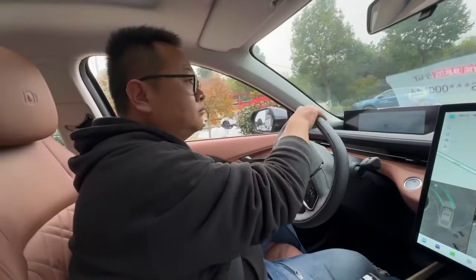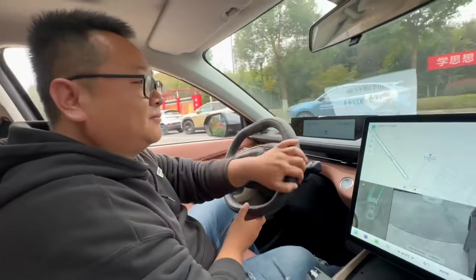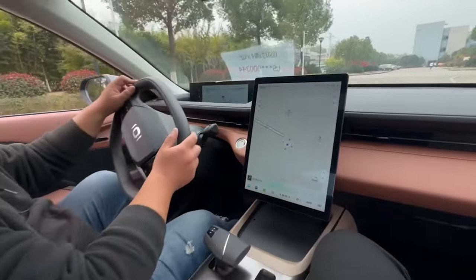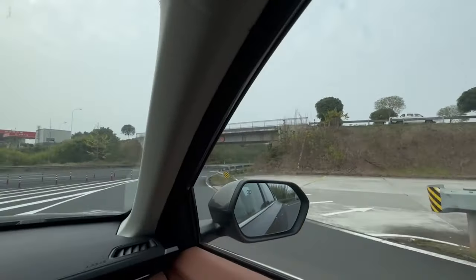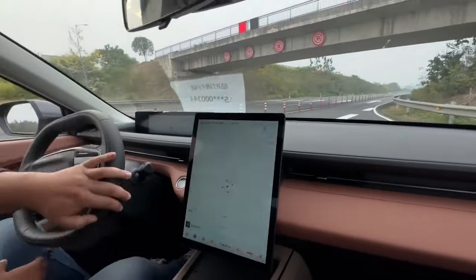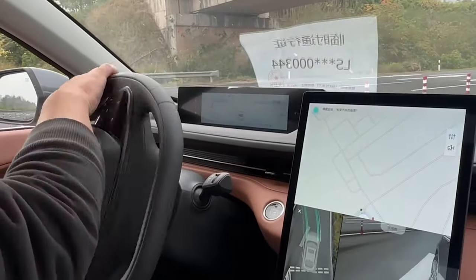What's your name? Song. So hi Song, thank you for driving. So we'll be trying this car out inside the testing center. So yan, galing tayo dun sa taas. Baba tayo dito. I-try na natin dito. So, yep.